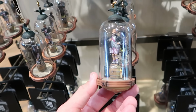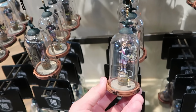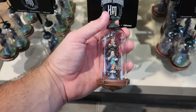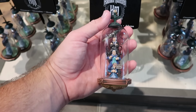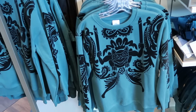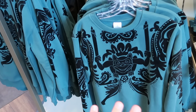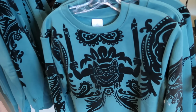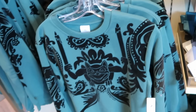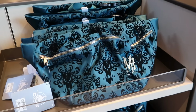Standing on top of the Danger Dynamite is actually lit. And then way down here in the bottom section, how cool is that? It's like a totem pole, and it says Quicksand. And it looks like they do have even more brand new Haunted Mansion merchandise. This is a pullover sweatshirt with the gargoyle holding the candlesticks. Really fun. These are $60 a piece, but here's some brand new offerings that weren't here my last visit.